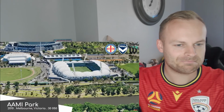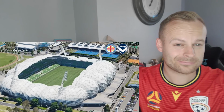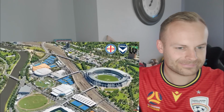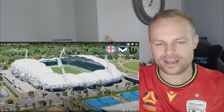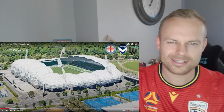Amy Park: Melbourne City, Melbourne Victory, and the nomadic Western United will play a few games here as well. This award-winning stadium, located in what is one of the world's greatest sports precincts, was actually the first notable rectangular stadium in the city's history. It's next to the MCG, isn't it? In the Olympic Park, is it the Olympic Park?